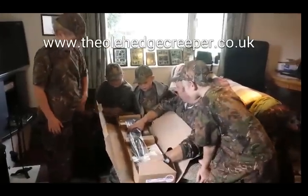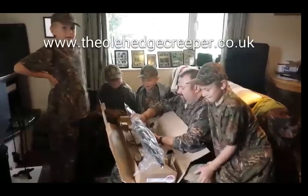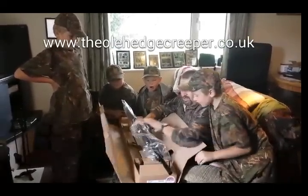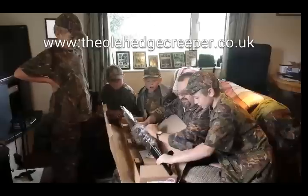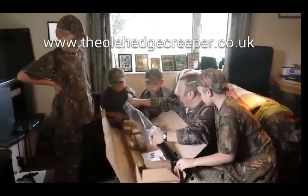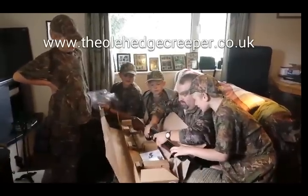Is that the newest gun out? This is the new one out. Is it an air rifle? It's an air rifle. You guys are going to get to shoot it in a minute. We're going to go and zero it in, and guess what you're going to shoot it with? Rats. You're going to see it on the rats.